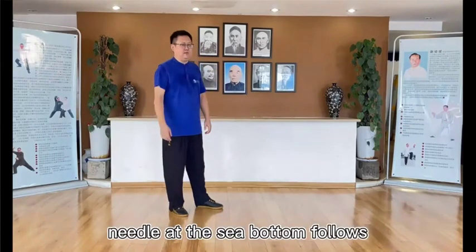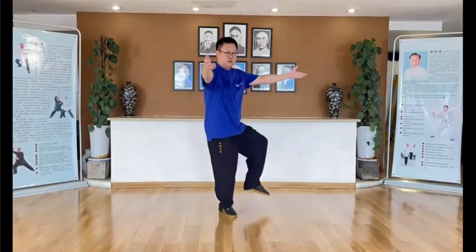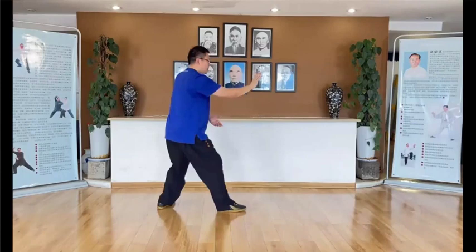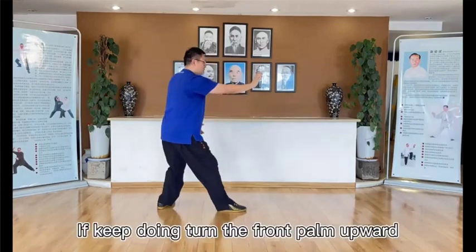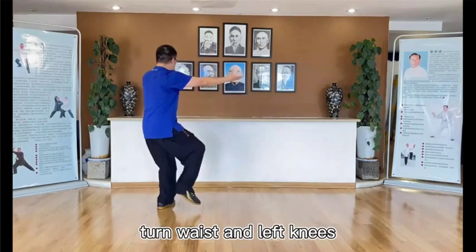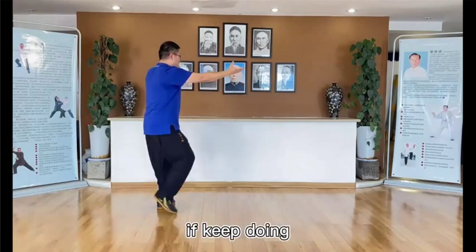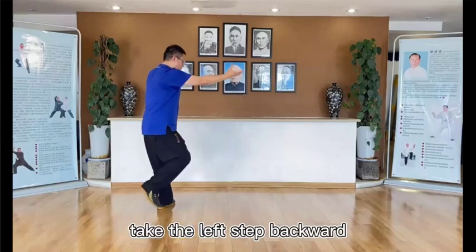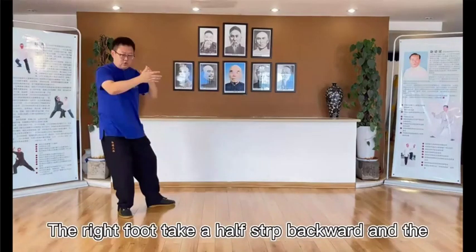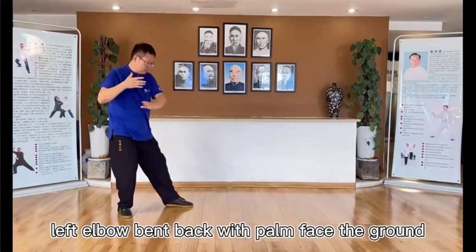After the first rolling forearm, if keep doing, turn the front palm upward, move weight backward, turn waist and left knee, and spread left hand out. Special attention here. If keep doing, taking the left stirrup backward, while bending the left hand back, the right foot takes half stirrup backward. And left elbow bends back with palm facing the ground.